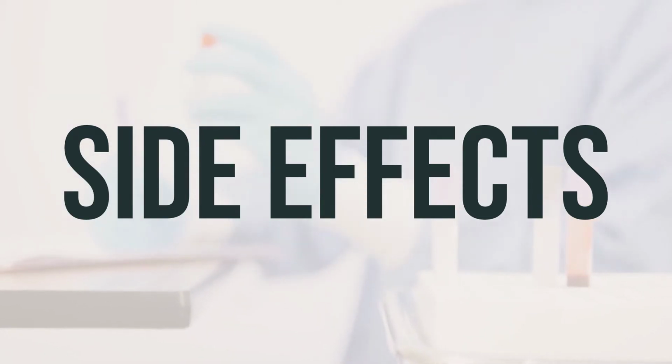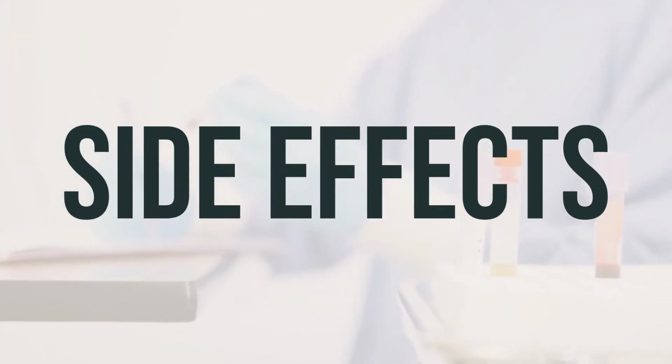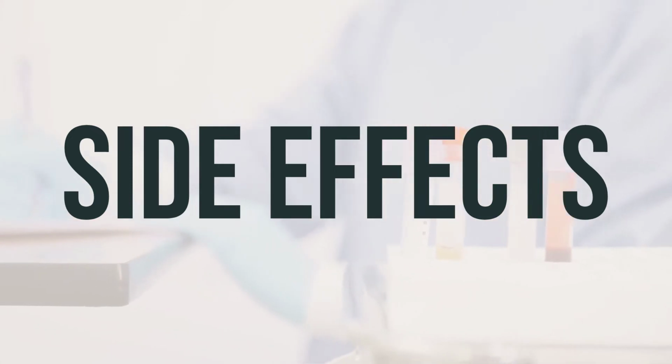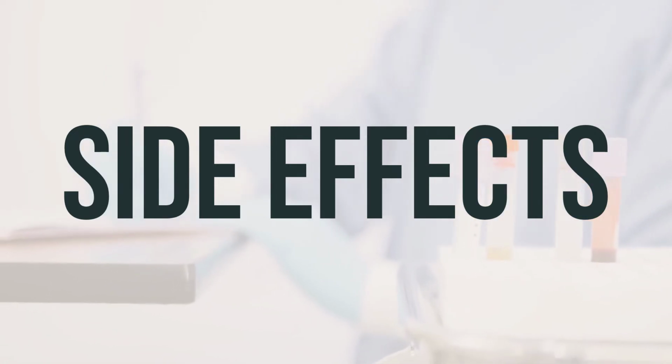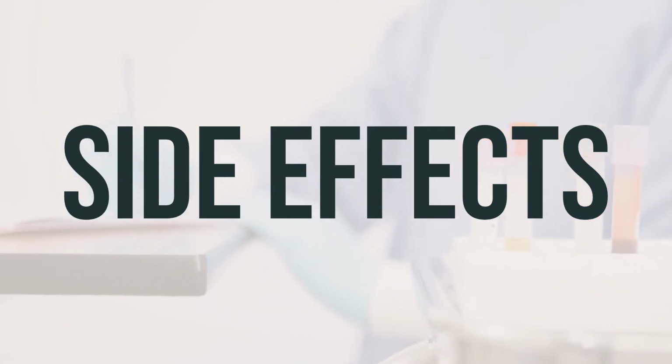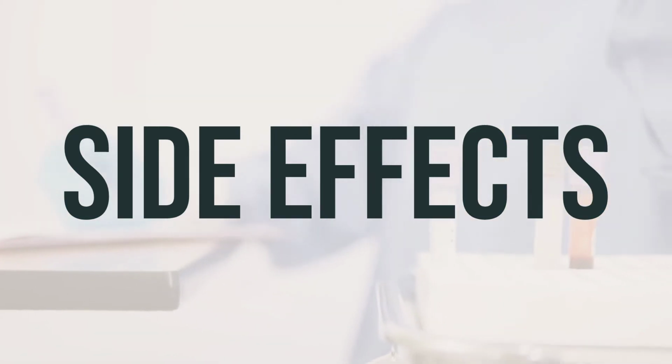For women, deepening of the voice, hoarseness, unusual facial/body hair growth, enlarged clitoris, and irregular menstrual periods. Also increased risk of heart failure due to body water retention, and rare but serious allergic reactions. Remember, not everyone will experience these side effects, and it's important to talk to your doctor if you have any concerns or notice any other effects.